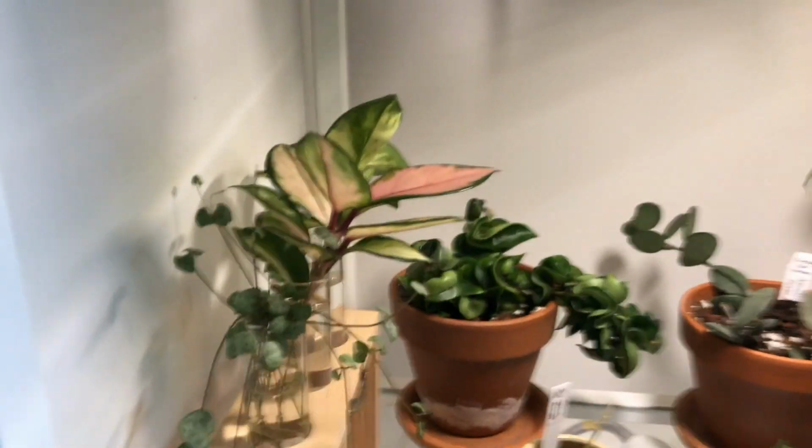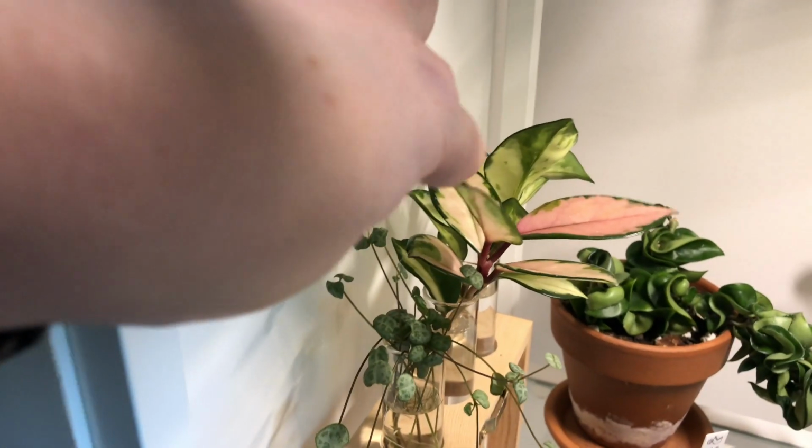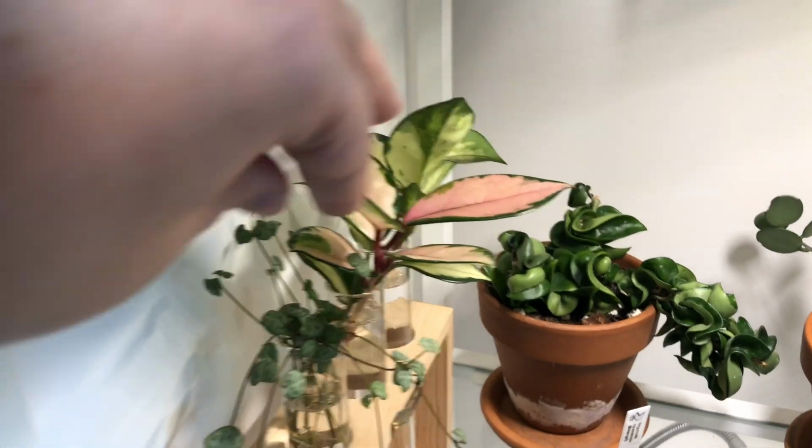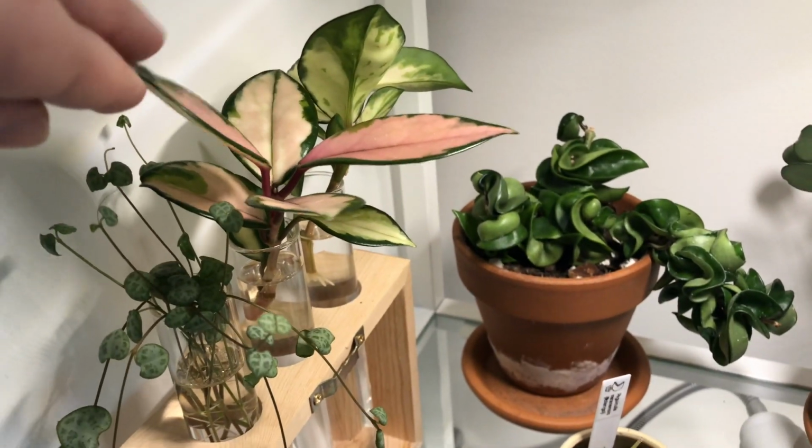Next shelf, there is my little propagation station. So you can see the 2 Hoya Crimson Princess vines that I'm propagating and they have started rooting. You can kind of see them in there, so that's great. Some String of Hearts cuttings.